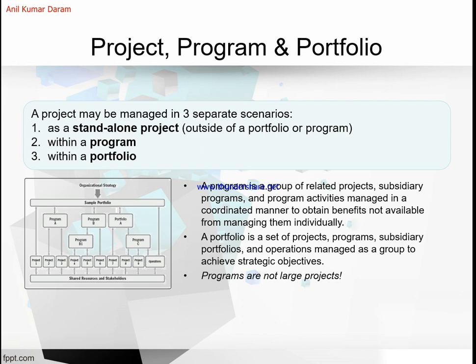A project has an end and a unique product. A project may be managed in three separate scenarios: a standalone project, a program, and a portfolio. A program is nothing but a collection of projects, and a portfolio is a collection of some set of projects and programs. In a simple way, programs are not large projects. We have a series of projects, but they are not large.